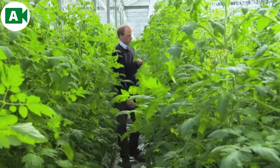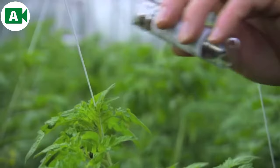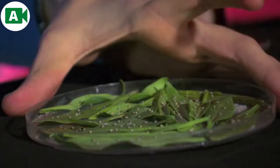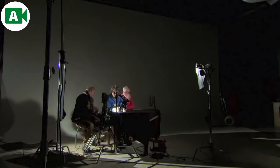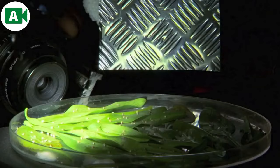Instead, Peter and the vast majority of greenhouse farmers around the country have turned to more natural and ingenious control methods. In this little tube is a batch of dead aphids, and by sprinkling them over the tomato plants, we're rather bizarrely protecting them from aphid infestation. Sound strange? Well, this is where it gets even weirder. In our studio, we're placing these dead aphids under a macro lens, and with the help of Chris Jeffs from Oxford University, we're going to see how they're helping farmers.